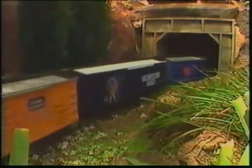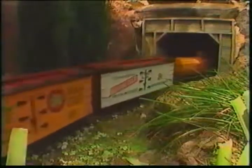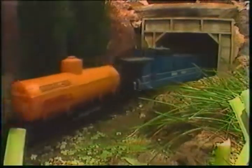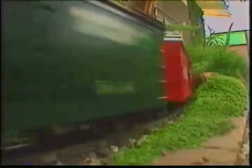Carl is in charge of the rolling stock, 25 to 30 engines, 150 cars. Sound like a collector? Not at all. If I buy it, I'm going to run it. That's why I bought it. I bought it to run it. I'm not going to sit in the box and collect dust in the garage or something.